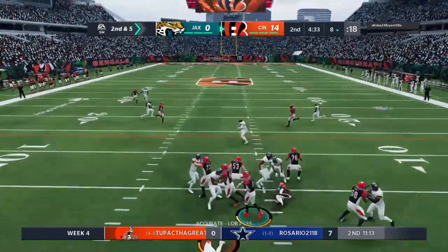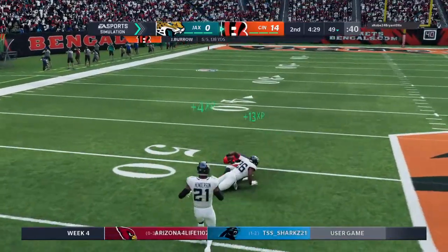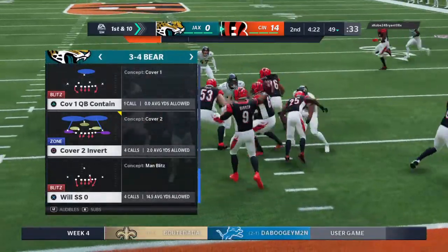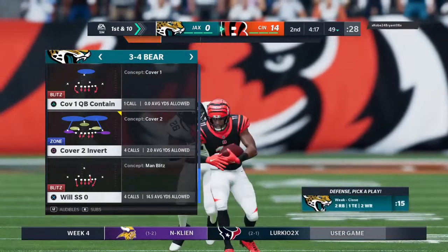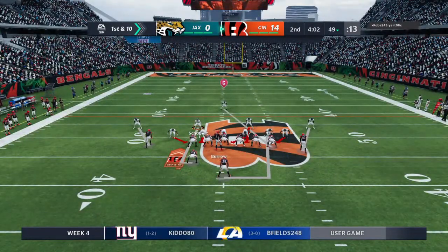From the shotgun, it's Burrow. Going deep downfield for... Oh, this is taken in. It's complete. And all the way up to the 49. A big play there for the Bengals. And even 40 yards. At the 49-yard line. The big play has them all the way out near midfield for a 1st and 10.